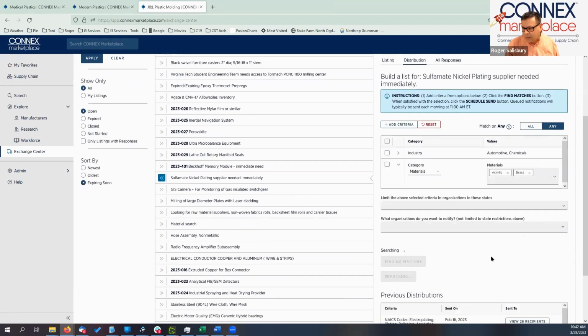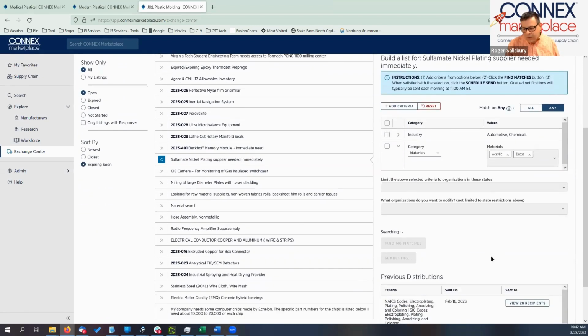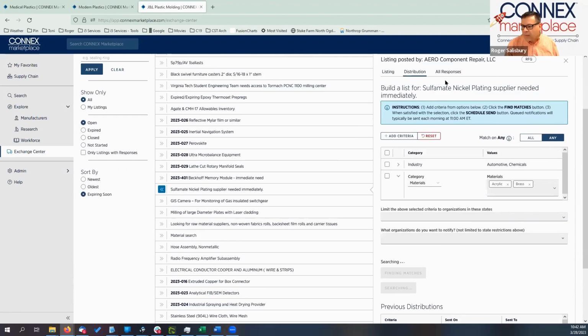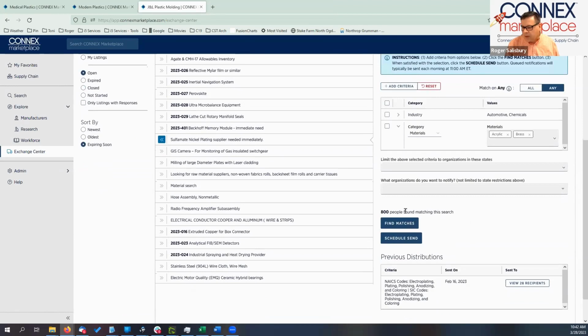I click Find Matches, and it will take about 20 to 30 seconds because now it's digging through and mining through the 150,000 organizations and all of the users that are attached to those to see if there's any that match this criteria. In this case, we can see that 28 people already received a notification, and that was sent out on February 16th. I can't show it to you because it's proprietary now, but the owner of this listing can see the responses that have been given already. And those responses give them the opportunity then to start that dialogue back and forth to select one or more suppliers for this need.